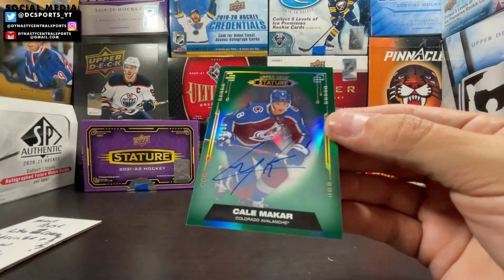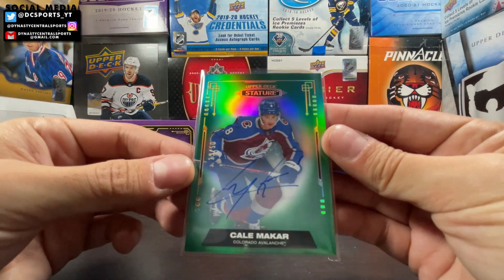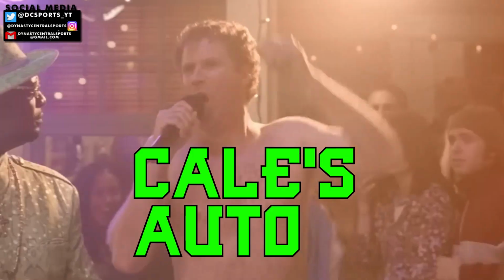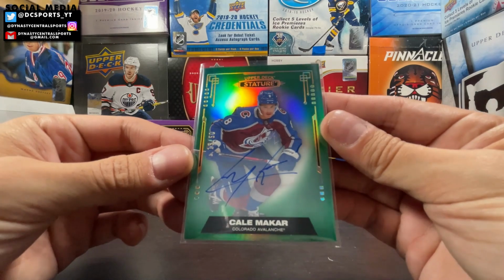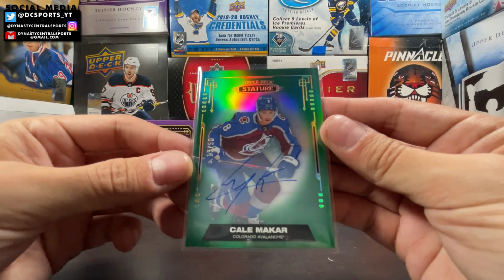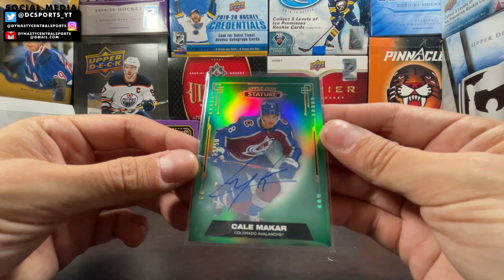So let's rip a bowl real fast, sound the foghorn, and go into these last two cards. And hopefully we got a nice auto parallel or something on there. Something big name. That would be great. So far the box has been solid. The Draisaitl out of 99, probably the best card that we've gotten. Obviously the green Theo Fleury is not a bad card, but not a great card.